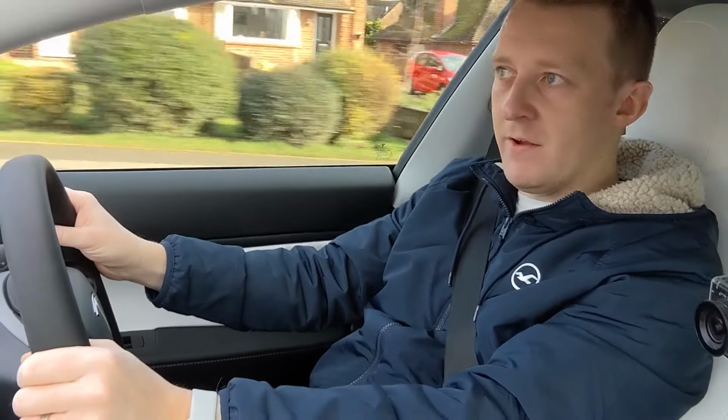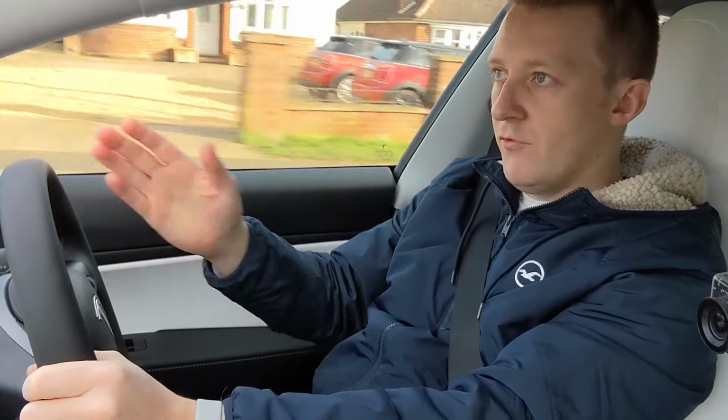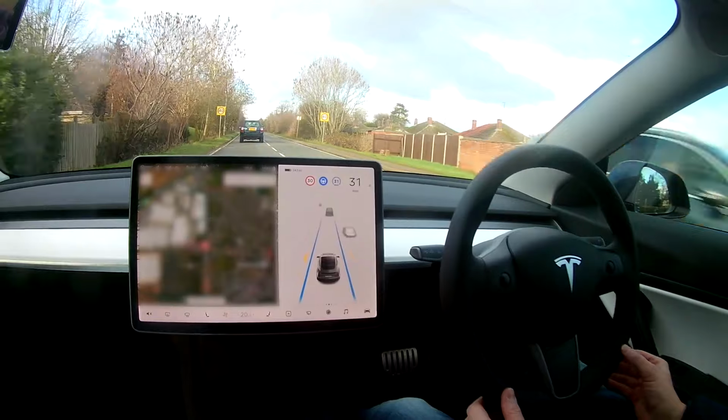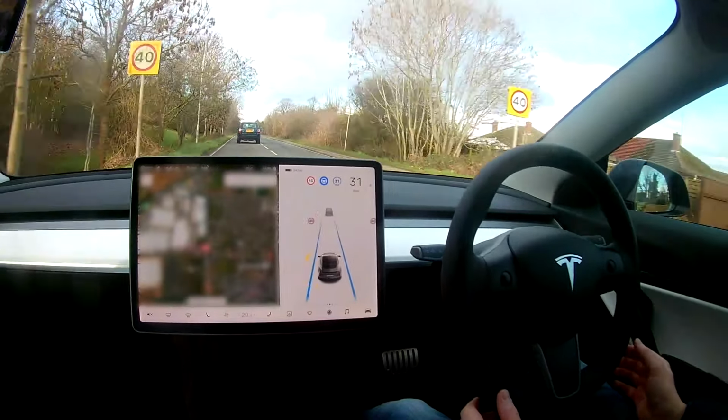Has anybody else had an issue with autopilot where it pulls you very close to the near side curb? It does really scare me because it's certainly not my usual driving position on the road. It pulls you very far left. Right, so engaging autopilot, the current limit is 30 miles per hour. And in about 100 meters, that's going to change to 40 miles per hour.